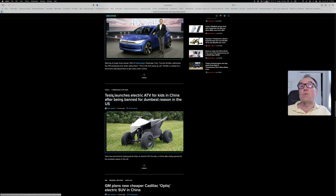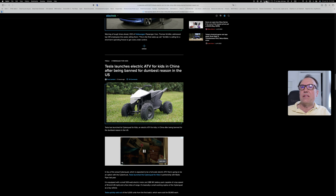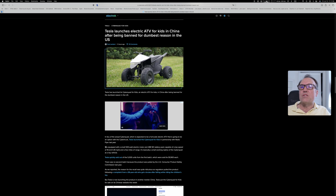So Tesla also launches electric ATV for kids in China after being banned for the dumbest reason in the US. This thread has a way with words. So it is equipped with a small 500 watt electric motor. That's pretty good. 288 watt hour battery pack capable of a top speed of 16 kilometers and a few miles of range.